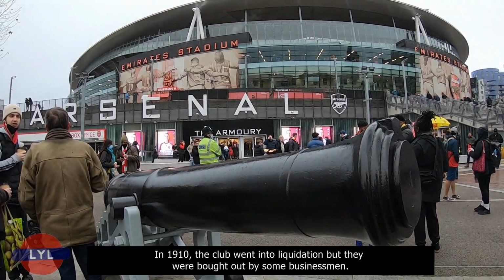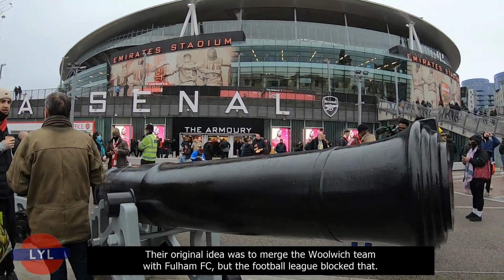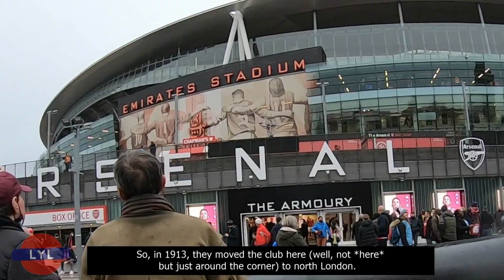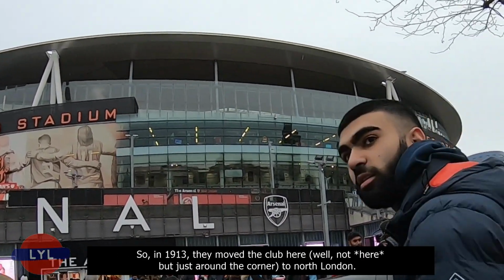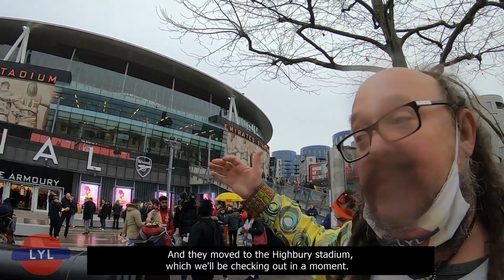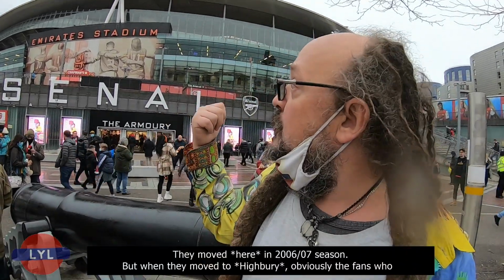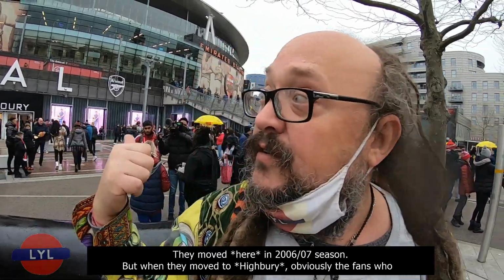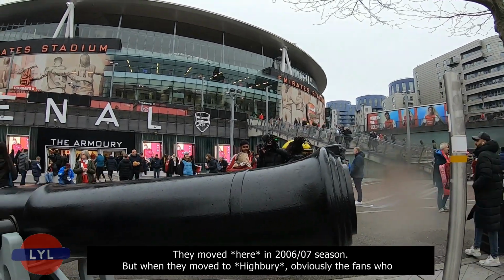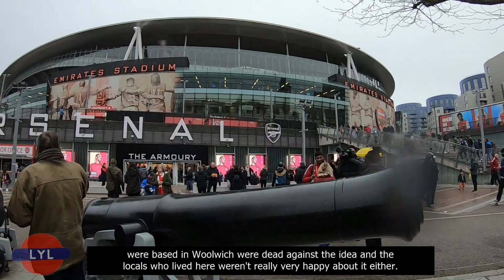In 1910 the club went into liquidation, but they were bought out by some businessmen. Their original idea was to merge the Woolwich team with Fulham FC, but the Football League blocked that. So in 1913 they moved the club, not here but just around the corner, to North London, to their stadium, the Highbury Stadium, which we'll be checking out in a moment. When they moved to Highbury, obviously the fans who were based in Woolwich were dead against the idea, and the locals who lived here weren't really very happy about it either.